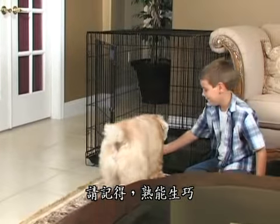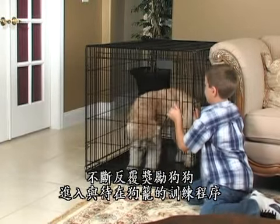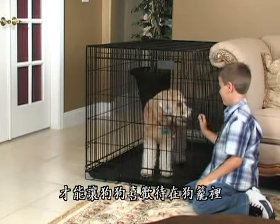Remember, practice makes perfect. It's this process of your dog being rewarded over and over again for going in and spending time in his crate that will teach him it's a great place to be.